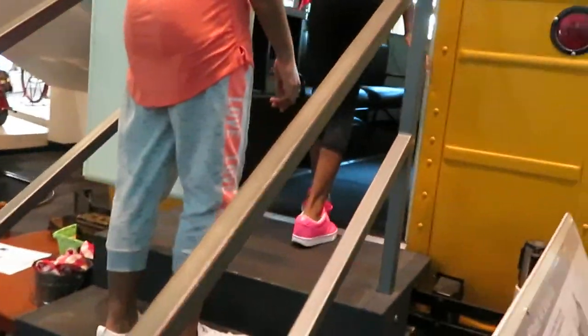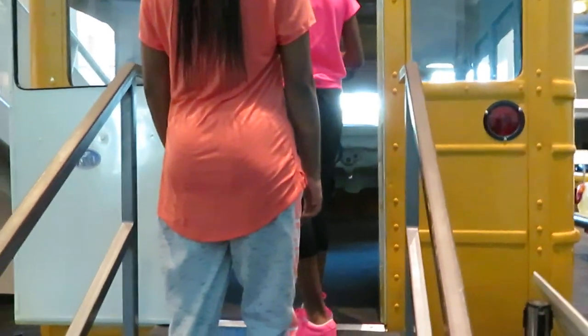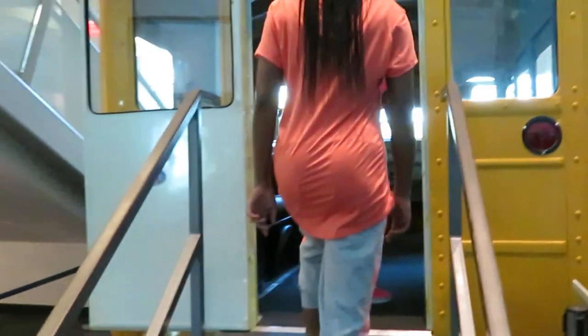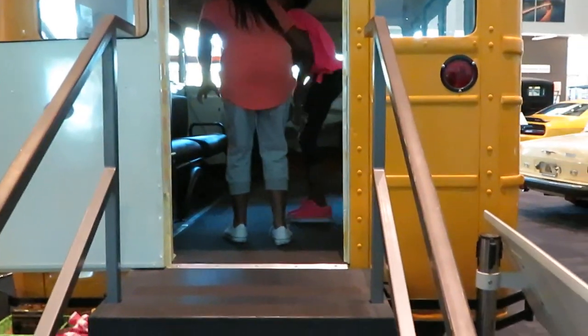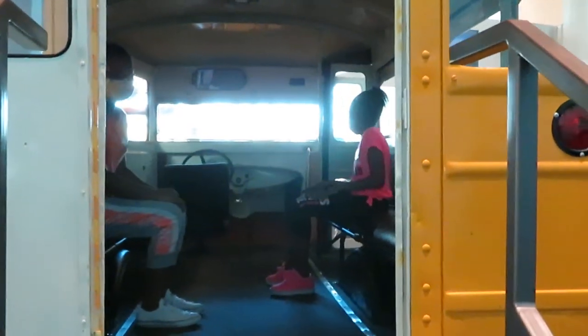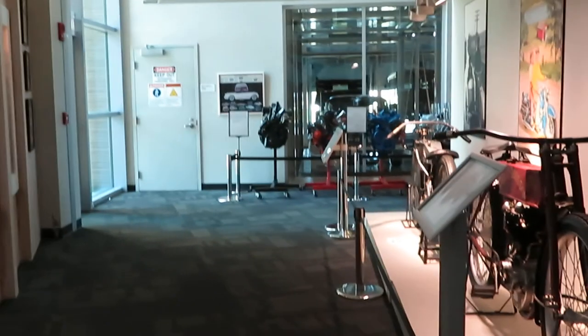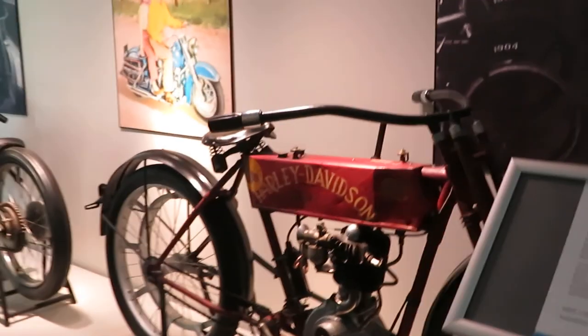Come on, Janiyah. Y'all don't need to go in there. You want to get on the school bus? Go ahead, John. Y'all go ahead and get on the school bus. Sit down. Let me see how y'all look when y'all sit down. That's actually kind of roomy, ain't it? That's really roomy. Come on, y'all. Kind of scary. This is a school bus.